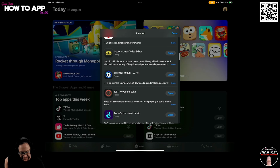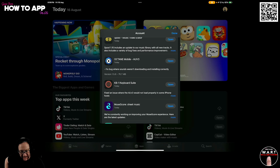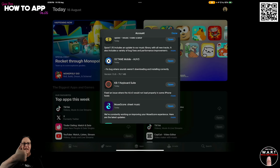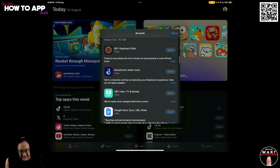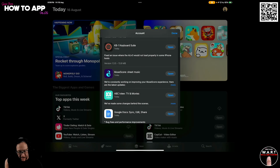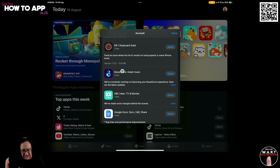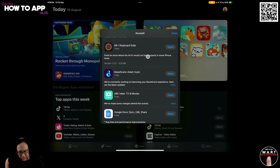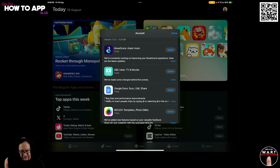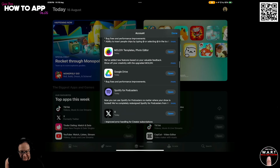Spool has had an update. Octane Mobile has had an update. Bug fix where sounds weren't downloading and installing correctly. Lovely. We love that one. Done a demo on that one here on the show. KB1 Keyboard by Kai Aris has had an update. Fixed an issue where AUV3 could not load properly in some iPhone hosts. Music Score Sheet Music updated. A few of them here we don't need to worry about.